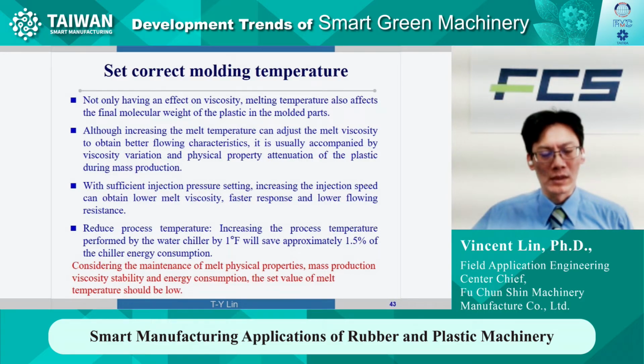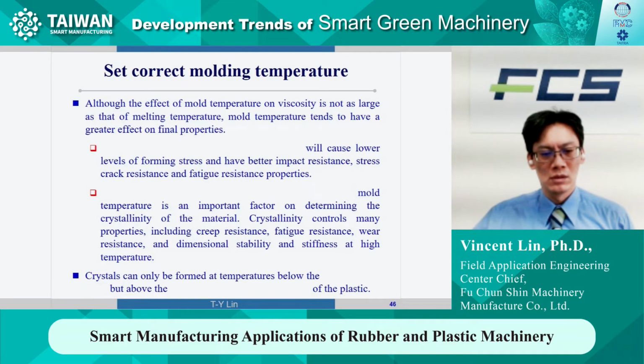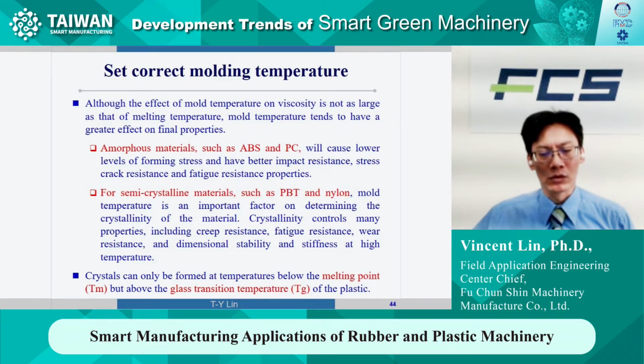Therefore, in order to reduce the process temperature, if we decrease the process temperature by 1 degree Fahrenheit, it will save approximately 1.5% of the chiller energy consumption. So considering the maintenance of melt physical properties, mass production viscosity stability, and energy consumption, the set value of melt temperature should be low. And although the mold temperature effect on viscosity is not as great as melt temperature, it still has a greater effect on final properties.